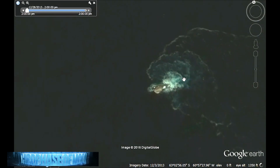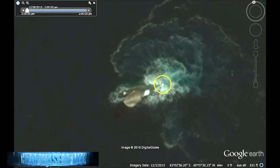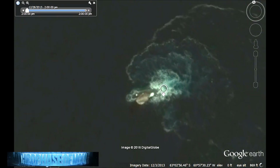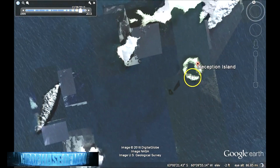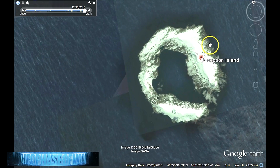What was the splash taking place there? What is that object? Is it an organic object? Who knows? Maybe it's an asteroid crashing right at the time when the satellite photo was taken. It could be. Asteroids have all kinds of shapes. That would still be a large asteroid to have made it all the way through the atmosphere. That would be intriguing in itself. But what a perfect time for Google Earth to capture such an image at that precise moment of impact. What a rare phenomenon. And then it's right located off Deception Island.